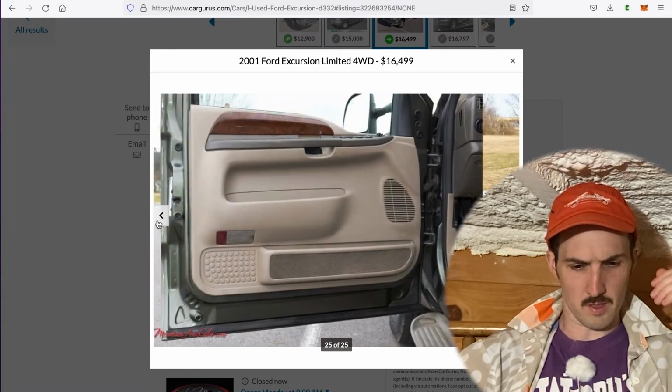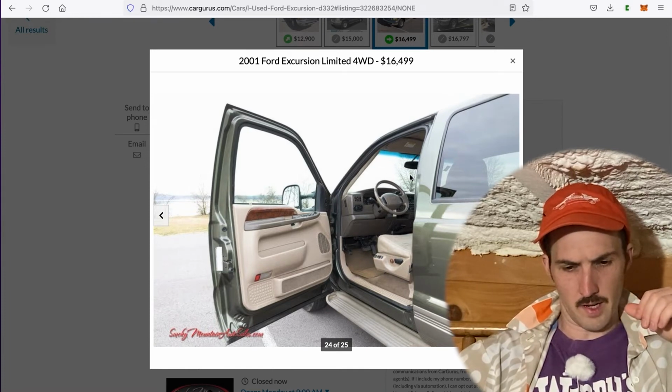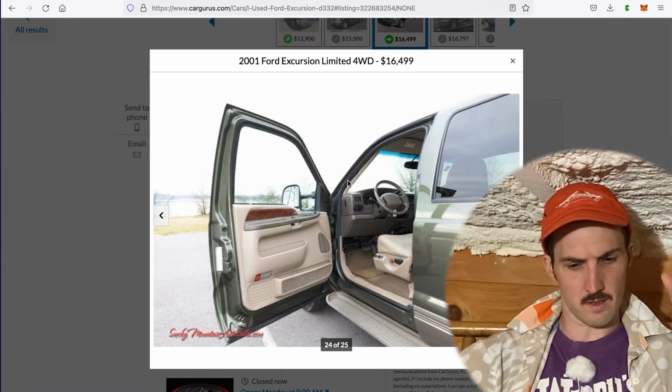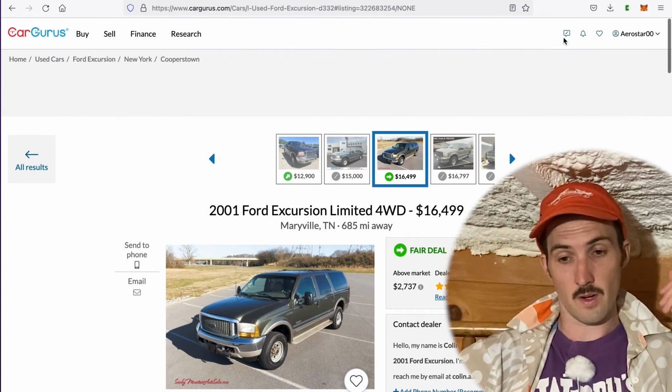I wish they'd give us more pictures of the interior. Oh well, but it looks like it's loaded with leather and everything. You've got a two-tone tan over a lighter tan, or maybe it's got a little bit of olive green in it to match the exterior, wood trim. Beautiful, beautiful vehicle. So there you go, $16,499.